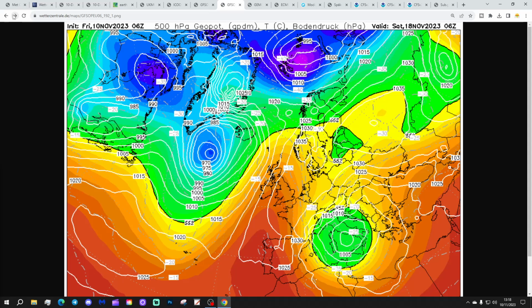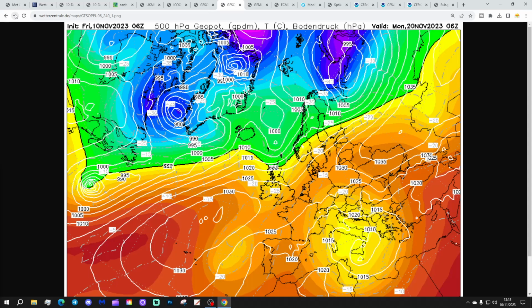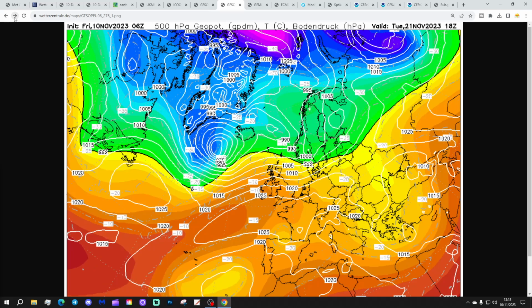20th, dry. So again, we're going back towards higher pressure here as we get into the weekend of the 18th, 19th of November. That could bring a little bit of frost and fog maybe, particularly for England, Wales, Scotland and Northern Ireland. It is a milder solution. That's day 10. Again, more of an influence from high pressure. Definitely a trend within the GFS output today.